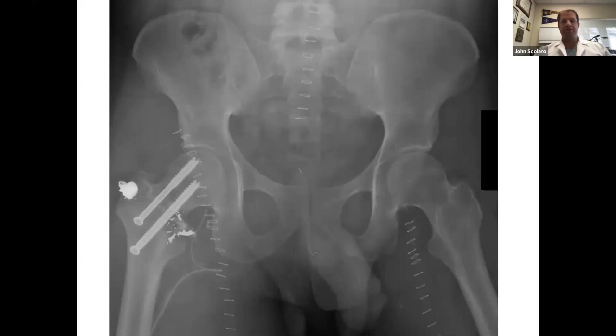And the options are one, nothing, just leave it alone. The reduction and fixation are sufficient. Return back to the operating room, place a cannulated screw or screws, return to the operating room for a change of implants, potentially, or return to the OR for something else, some different fixation device or surgical procedure.